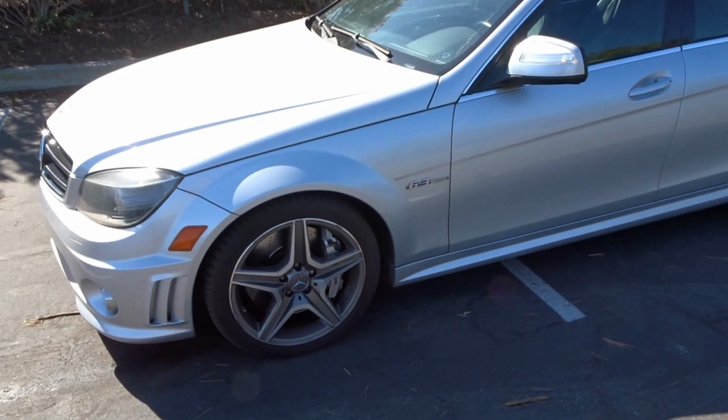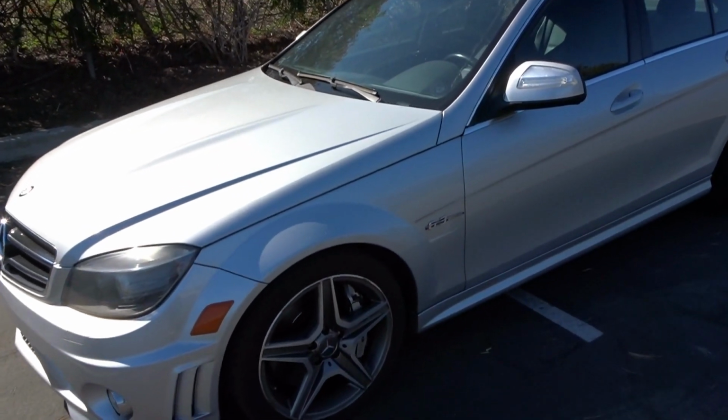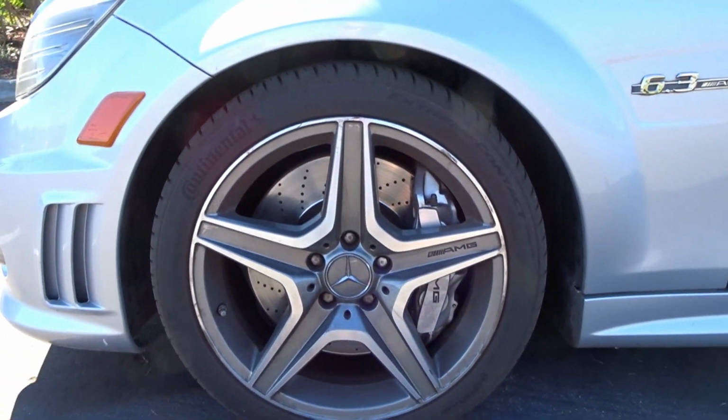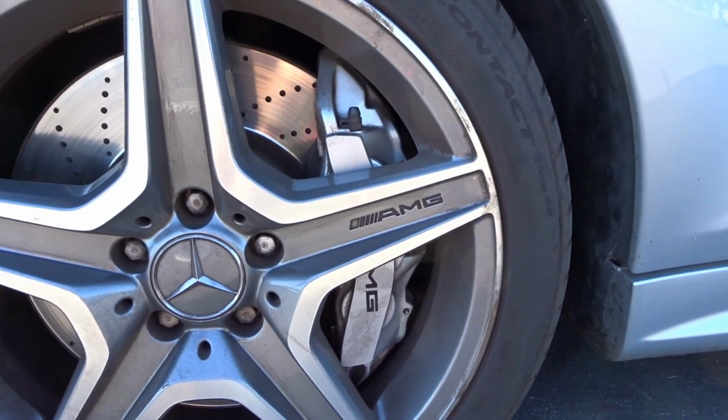Hopefully you enjoy it. So one of the first things that you notice about this car, it's super obvious that this car is a stunner. You have to really look at something like these wheels. These are original wheels for this car. It's the 5-spoke. They're wonderful. They have the AMG on them.